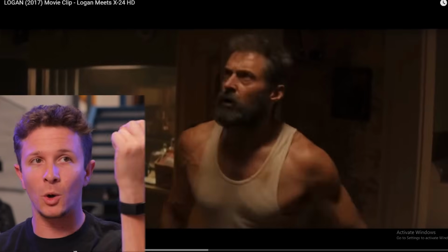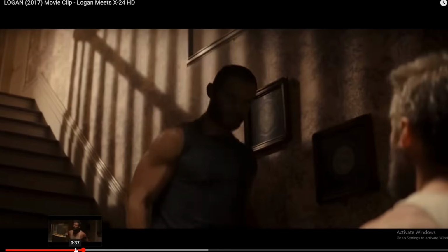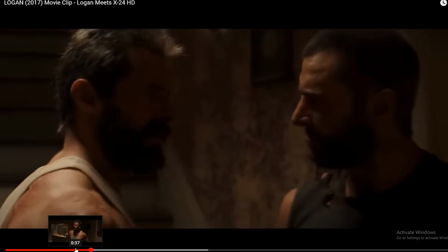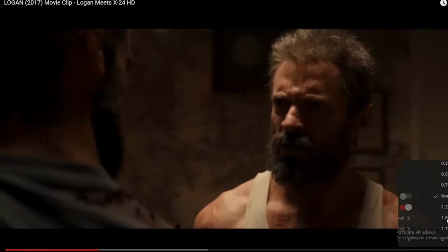The shot of him going down the stairs is the most impressive shot in the whole movie, in my opinion. Wow. Okay, how do you think they did that? That other actor there, do you think they just filmed a second take of Logan in different makeup and maybe just made him look a little younger? I would guess, I don't know.